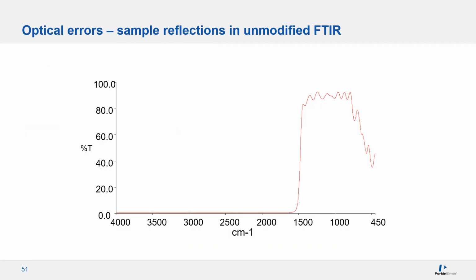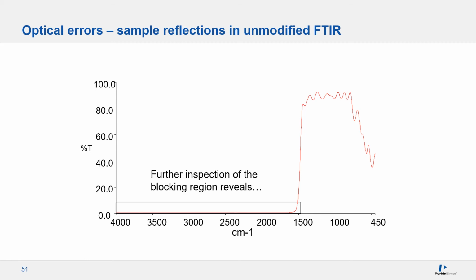For example, this is a spectrum of a long-pass filter required on an unmodified FTIR spectrometer. When interreflections involve the interferometer, double modulation can occur, leading to artifacts outside of the passband. The main problem is the reflection between the sample and the interferometer. In this example, the passband begins around 1500 wave number.